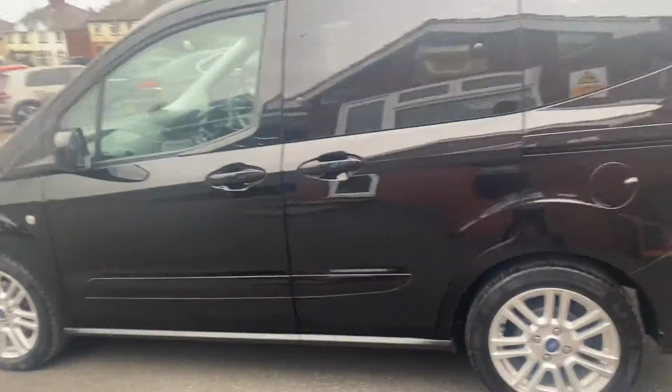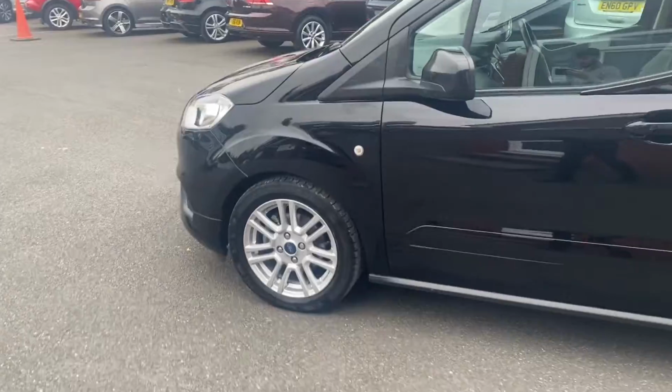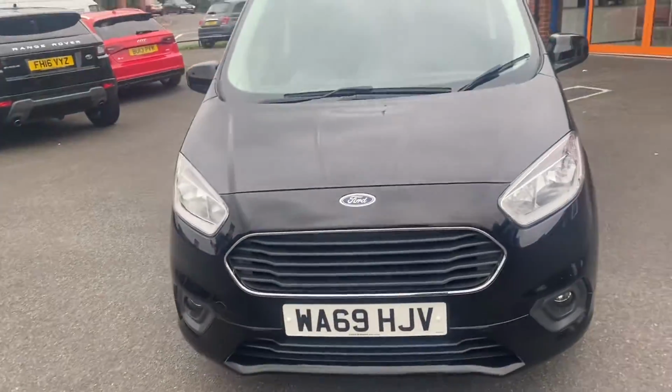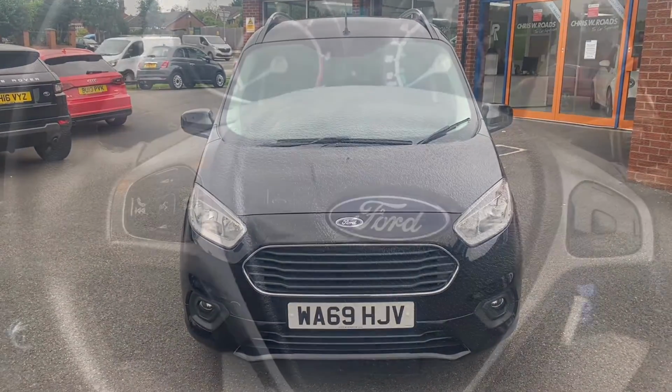Go around to the side of the vehicle, where you can really take in that beautiful upgraded paintwork as it contrasts with those alloys. And we'll take one final look towards the front of the vehicle, where we can look at the Ford badge, grille and lights. And in the second part of the video, we'll look into the interior.